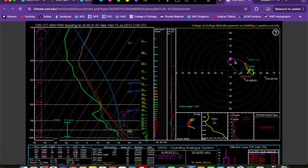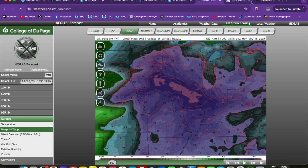So mostly we should see a large hail threat, large hail and damaging wind threat with the initial supercells. We could see some tornado threat with any supercell that can anchor to that outflow boundary. But again, upscale growth is expected to occur almost immediately, I would say. Not much of a window for discrete supercells. So we are expecting that upscale growth to occur fairly rapidly after the storms first go up.